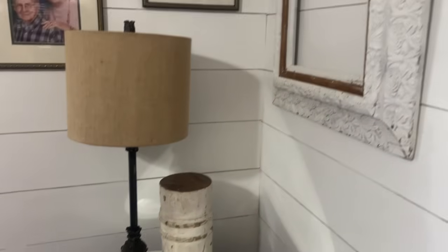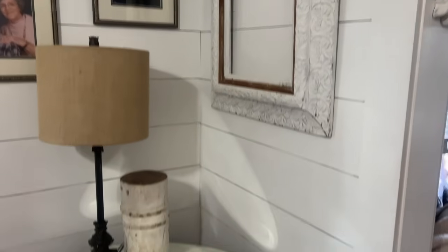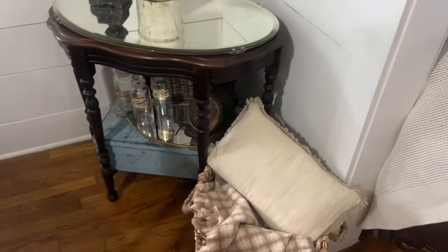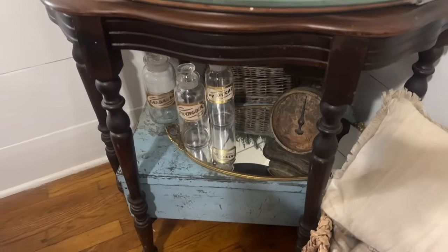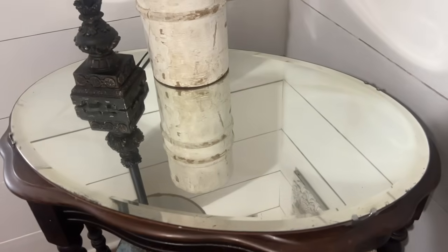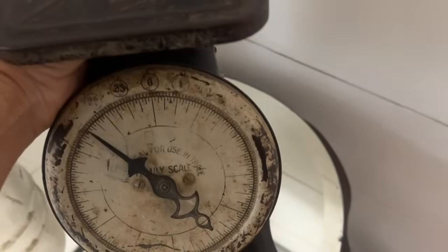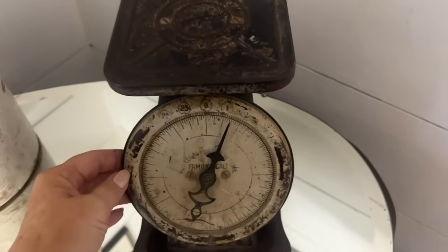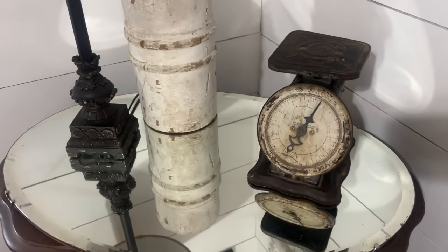Moving over here to this corner, since I've taken the lanterns and moved them to the table, I want to focus right here and put a display here. So I'm going to keep the bottom very simple, and the top I'm going to do the same. Let's just start off and add in this scale. I got this at an antique store years ago, but I just love it. So we're going to place it there, and then I'm just going to add in a few more things.